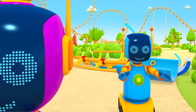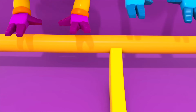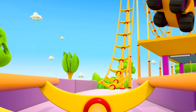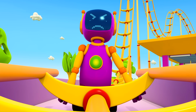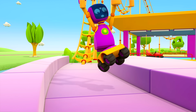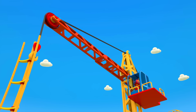The robots really want to help, too. It's quite difficult. Try it again. Has the purple robot really managed to do it? Oh! It's the red robot lifting the rails with the crane. Well done!